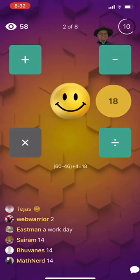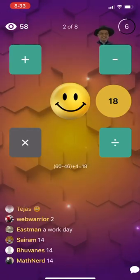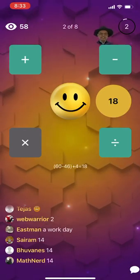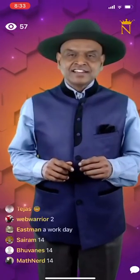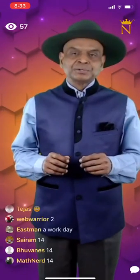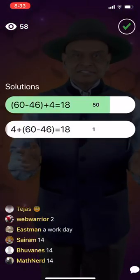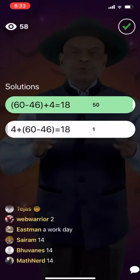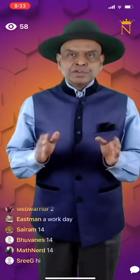60, 46, and 4. The desired result is 18. Addition, subtraction, and division are in play. Although I have to admit, I don't know how you would divide and still get the desired result. So it was just a simple matter of addition and subtraction. 51 of you have gotten it right. And moving on to the next puzzle.